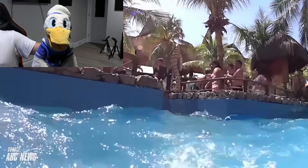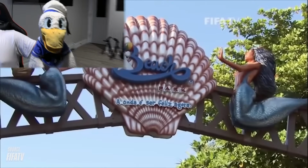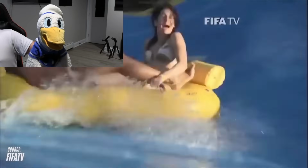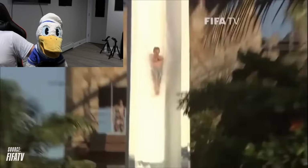At the bottom of Insano, you'll quickly realize that the rest of the park isn't so insane. Insano is at the heart of Beach Park, a water park in Brazil, which has many other relaxing activities for those of you who aren't interested in the insanity of the world's fastest water slide.